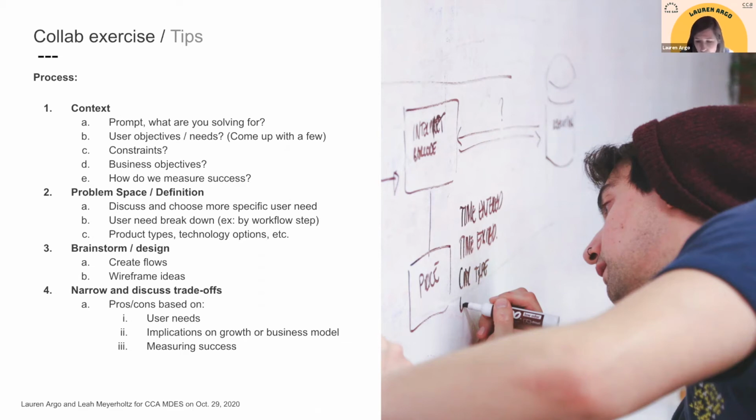And this can be collaborative. You can talk to the facilitator and brainstorm, what are the needs? What are the problems? Talk about what the constraints are up front. Business objectives, if there are any. And then also talk about, if this is the big need, how do we measure success?